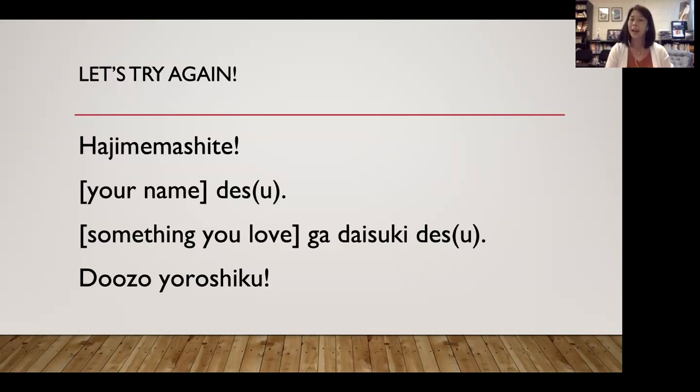So I will try. Okay. So, hajimemashite. Kyoko desu. Inu ga daisuki desu. I love dogs. Dozo yoroshiku. Okay. Katie, do you want to try? Okay, I'm going to try. All right. Okay. Hajimemashite. Katie desu. Neko ga daisuki desu. Dozo yoroshiku. Yeah, dozo yoroshiku. Good job. Yeah. Thank you for a first time trying Japanese.